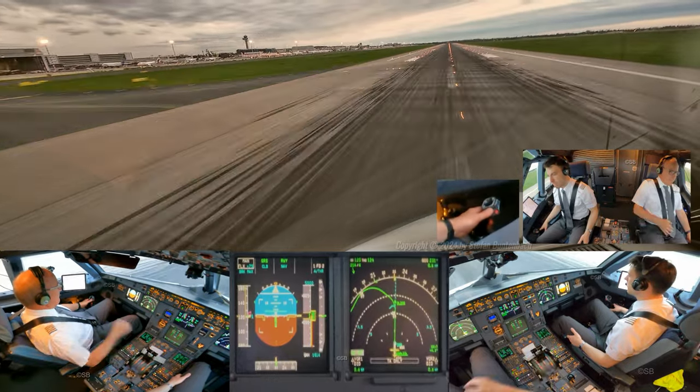Buongiorno, Wizard 1745, ready for departure. 745, good day, via Golf, runway 24, line up and wait. Via Golf, line up and wait, runway 24, with your 745.